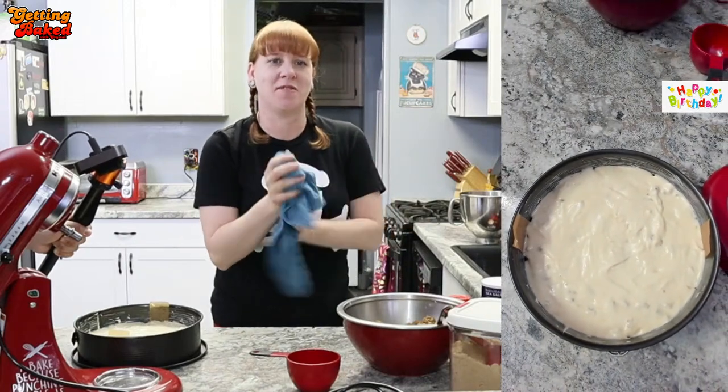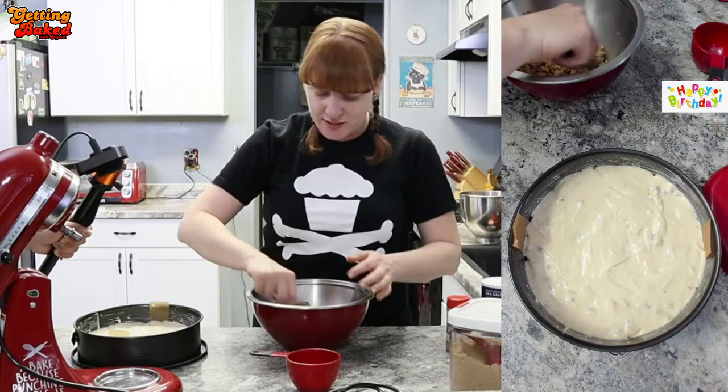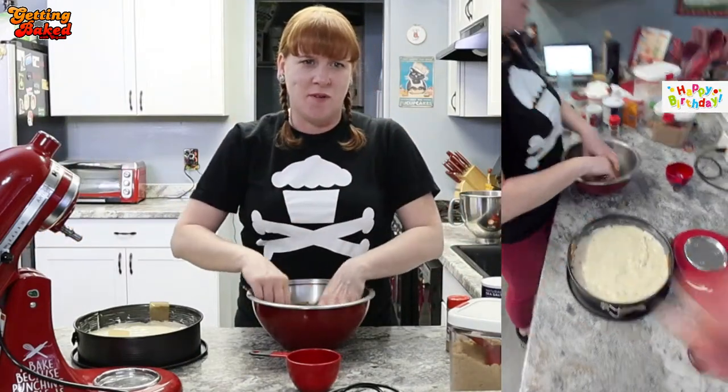So I thought I heard you call it that. That's why I was lost. Yeah, this is a crumb cake. But bread rises, cake rises, like same sort of thing.